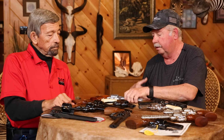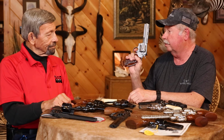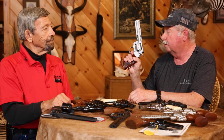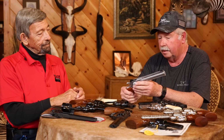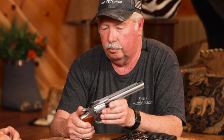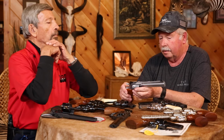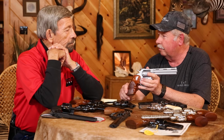Anyway, what we've got here is kind of an overview of some pretty unique guns. This one here, this is my old shooter. I shot my first dipstick match with this revolver right here. Shot my first bowling pin match with this revolver. This gun has been shot literally to death. It's been retimed, I think, three different times. And it's got the very first ever Metalloy finish on it.